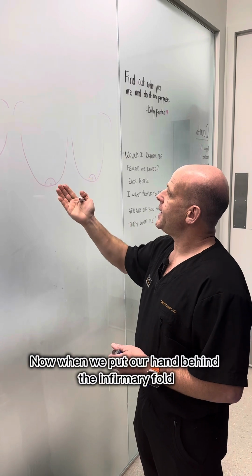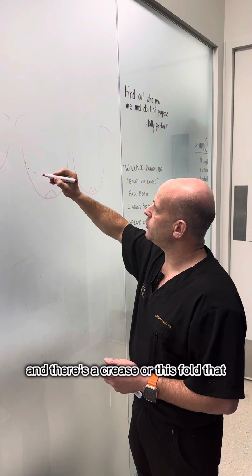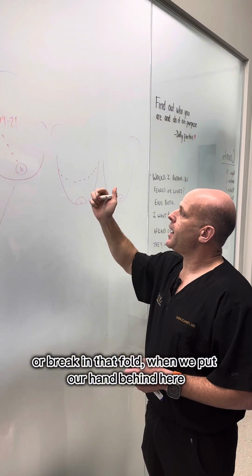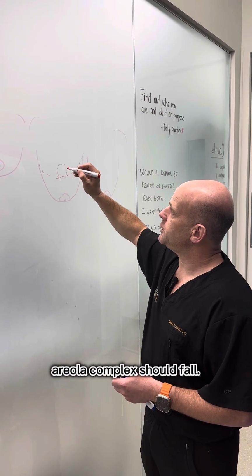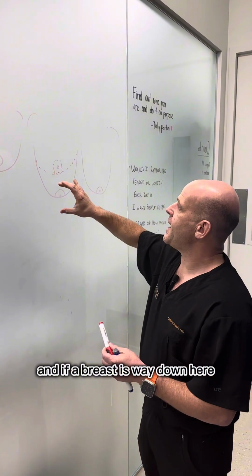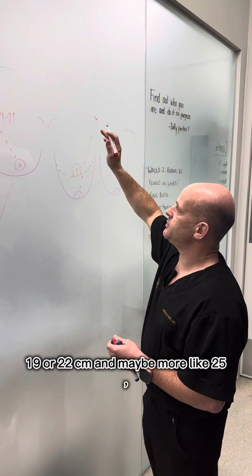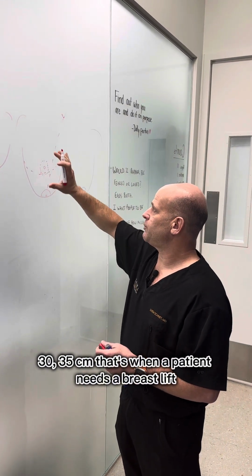Now, when we put our hand behind the inframammary fold and there's a crease or this fold where the breast falls over and a natural crease or break in that fold, when we put our hand behind here, that's generally where the nipple areolar complex should fall. It should fall somewhere at or above that inframammary fold. And if a breast is way down here and this distance is well over that 19 or 22 centimeters and maybe more like 25, 30, 35 centimeters, that's when a patient needs a breast lift.